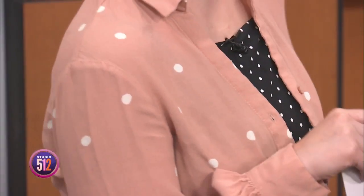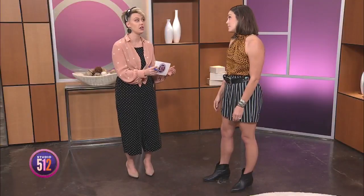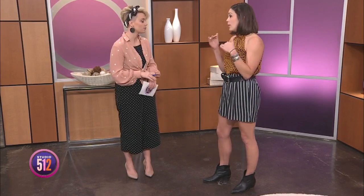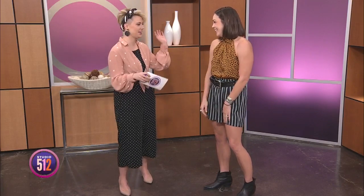Okay, so if we are doing that in the form of stripes, do they have to go the same direction? Are we talking horizontal on horizontal, vertical on vertical, that sort of thing? So not necessarily. Now, if they are going in different directions, that's going to create a higher contrast, a lot more energy in the look. So you want to make sure that you feel confident and comfortable in that, but you can definitely do it if you have a bold personality. You can definitely rock it. See me go sideways and up and down all at the same time.